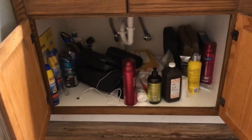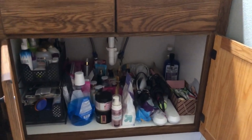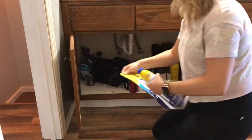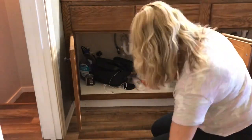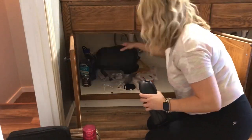So you could probably see how it's just like this big open void. It would be really easy to let this get really messy and to just throw stuff down there. So it really needs some shelves, some drawers, just some things to contain like-sized items and like-type items. So I'm just going to start with pulling everything out and then building the little shelves, and you'll see how I get everything organized.